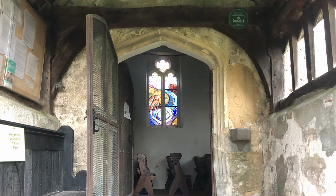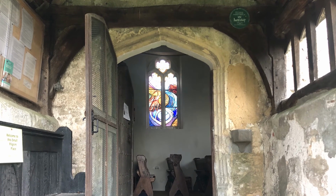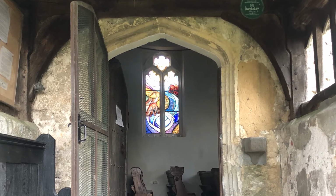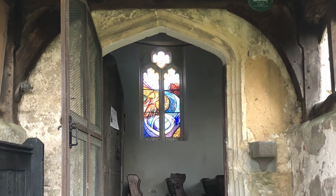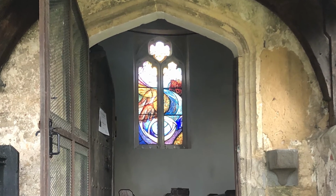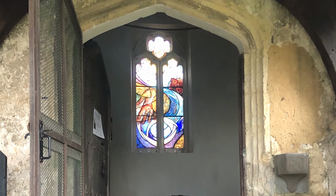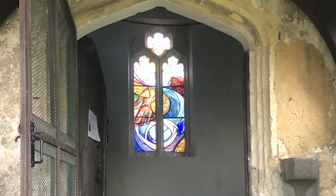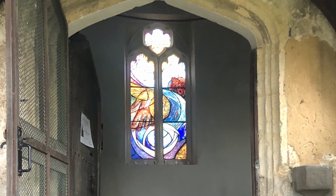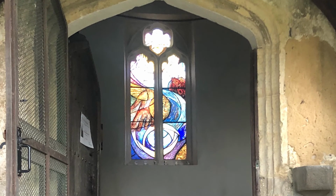This window's on the north wall of the church, directly opposite the south porch. The font sits right next to the door, representing the symbolic entrance into the life of the church through baptism. The meanings in the window offer a rich visual language to illustrate the significance and importance of this sacrament.